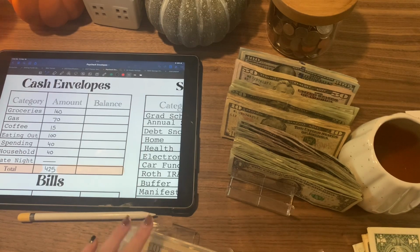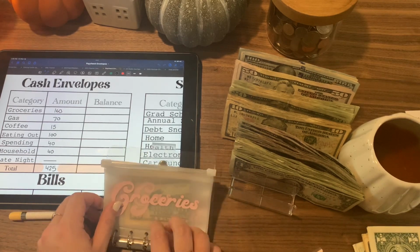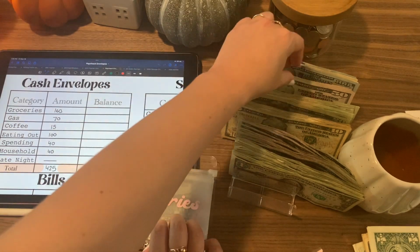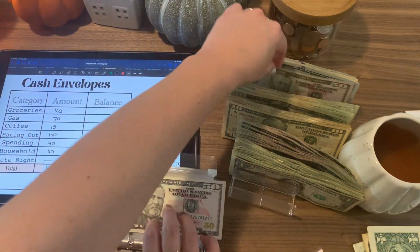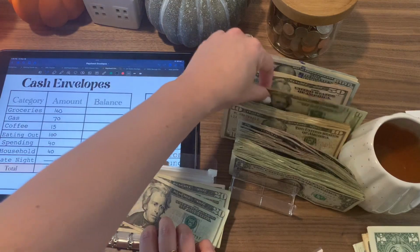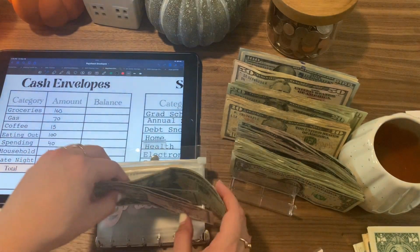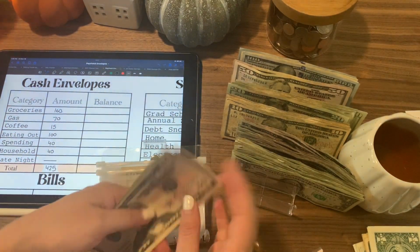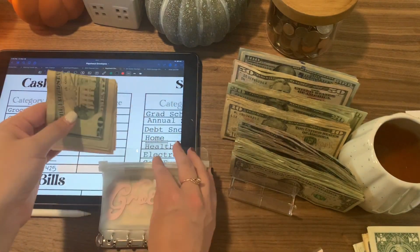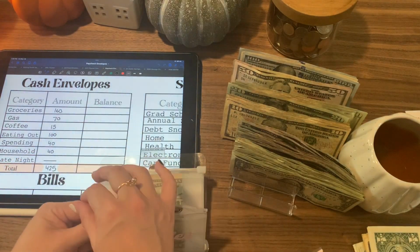And put it right here. Okay. So groceries is going to get $160. So I'm gonna do the $100, $20, $30, $60. Okay, so we have 50, 100, 20, 40, 60, and this should last me for the next 2 weeks.